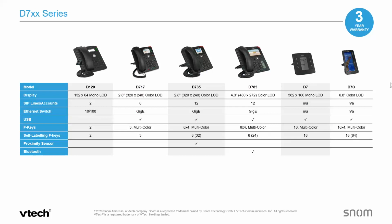From an expansion module standpoint, we have the capability with our D7, and now under development is the D7C, a colorized version of the device itself. And again, it's scrollable across the board. You can add up to three of those modules that can be attached to either the D735, D785, or even the D717 if you wanted to.